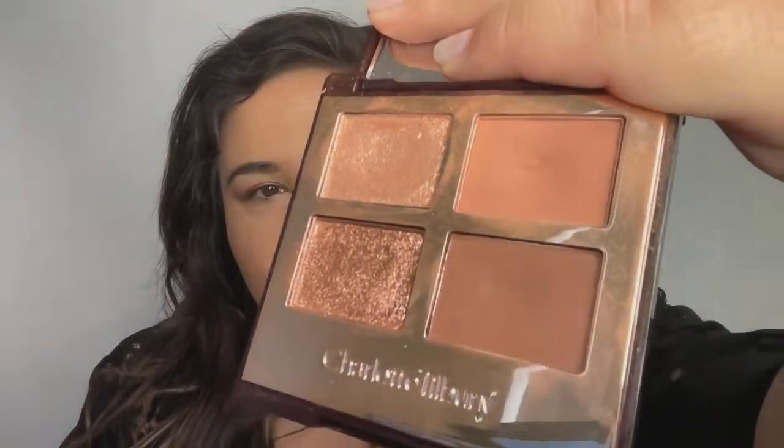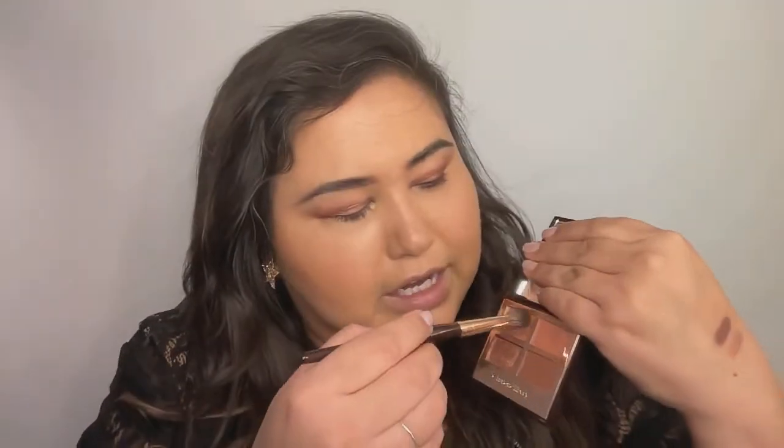Look at these beautiful sort of autumnal shades, perfect for the season. I'm going to start off using this shade right here. It's kind of a reddish, what do we call this? It's like a burnt reddish brown orange terracotta. I don't know.